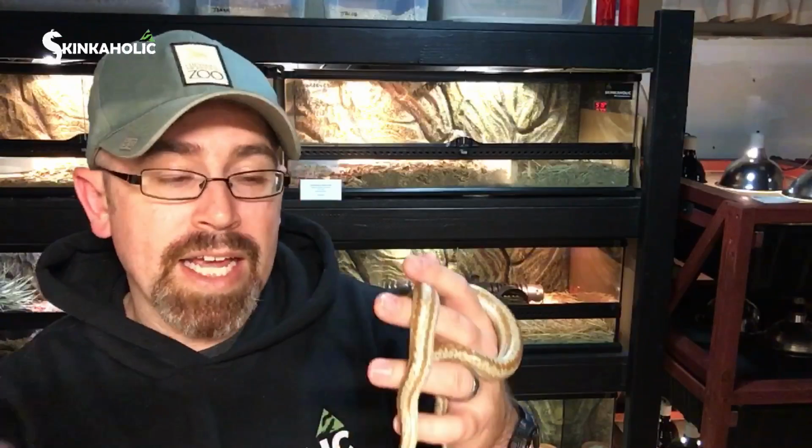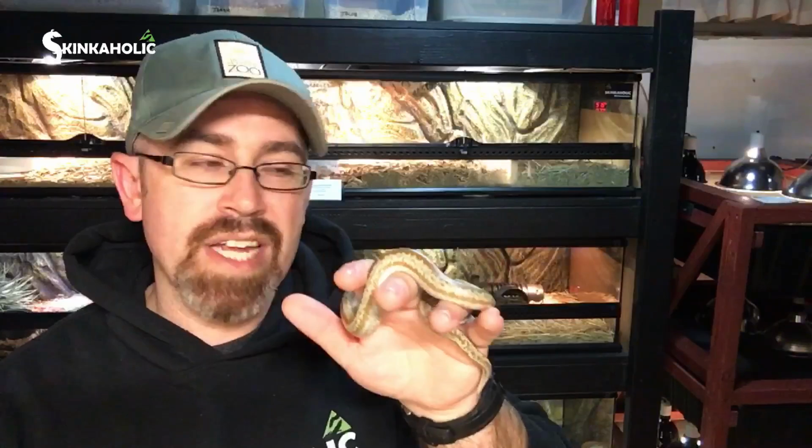At about a year old, I'm going to cut back to every 7 days. And then once they're an adult, it's maybe every 10 days to 2 weeks, depending on their weight and how they're doing. Usually I don't go above a hopper. Some adults can take adult mice, but for the most part, a hopper mouse frozen thawed, or a couple of hopper mice frozen thawed, is what an adult Rosy Boa will consume.